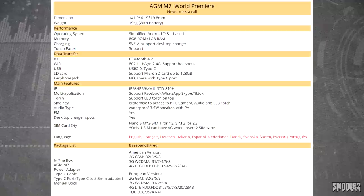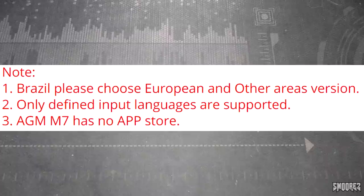Now, there's a note that's on AliExpress that says this. Brazil, please choose European and other areas version. Only defined input languages are supported. AGM M7 has no app store. I'm going to try to install some applications off my SD card, but I have a feeling I won't be able to do it, but I'll give it a go, see what happens.